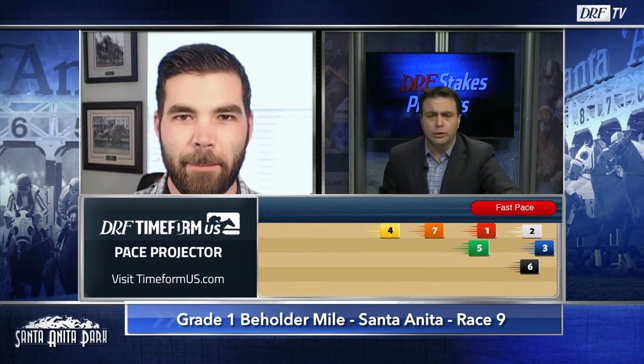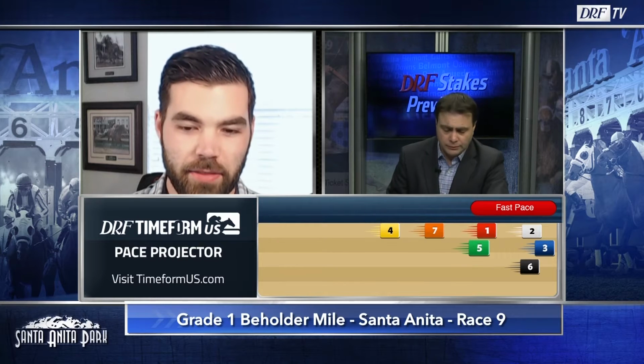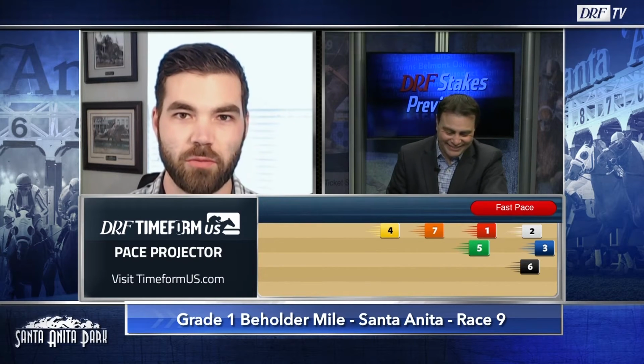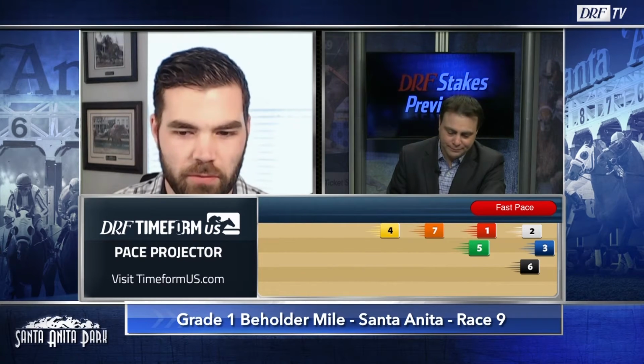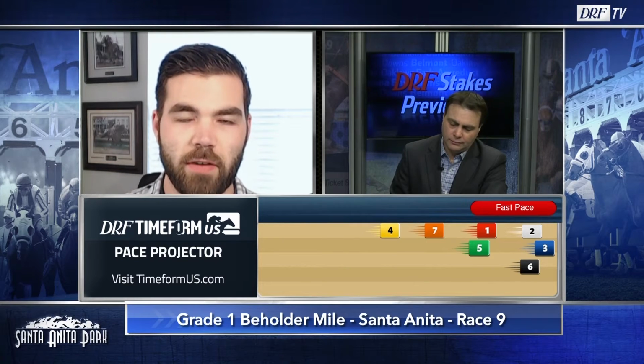I would try to put her on the engine, because that's where she's done her most damage. I think that is the optimistic way to look at her, and as much as I hope that we see her sort of return to form, I don't know if she can run anymore. I mean, yeah. I know she was gone for a long time, and you're right. She has that built-in excuse off the layoff, now getting out to a more favorable distance.